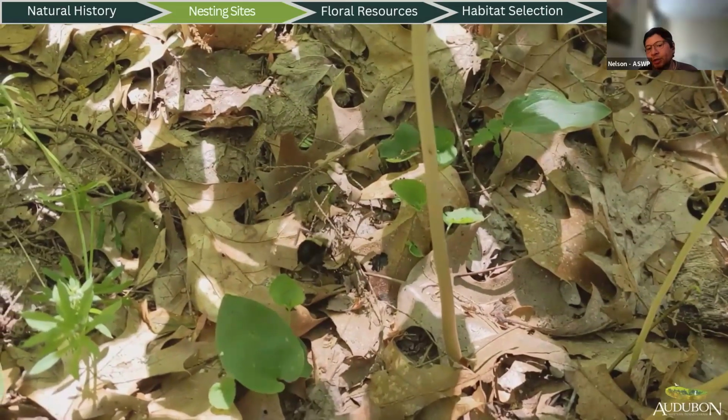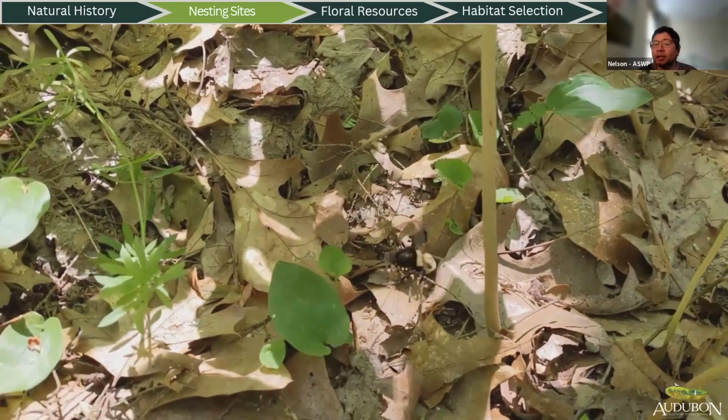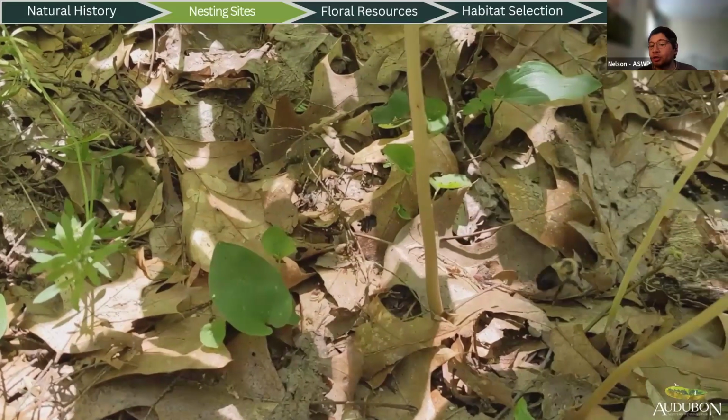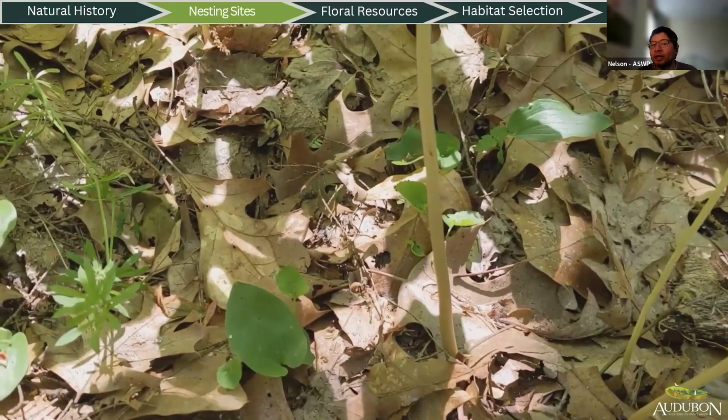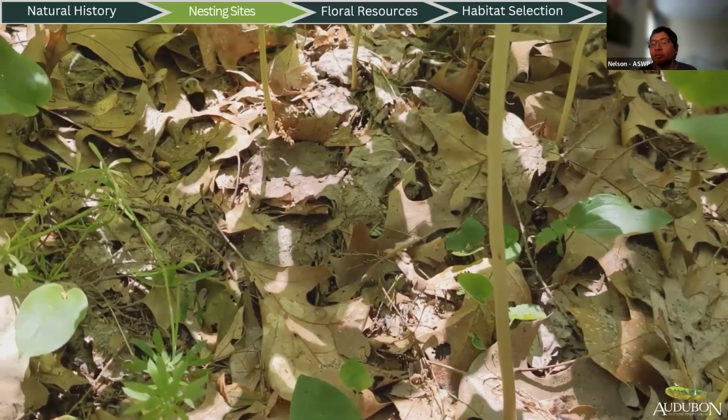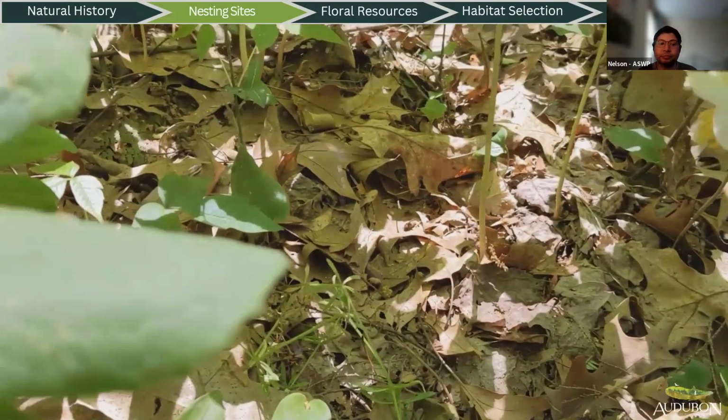If you also notice that the back of her legs don't have any pollen, that's also a sign that she has not established a nest. When she does have a nest established, she will start collecting pollen to bring back to her hive.